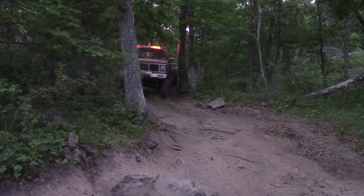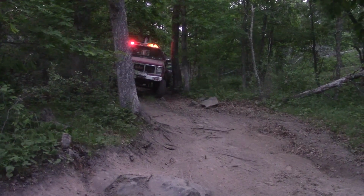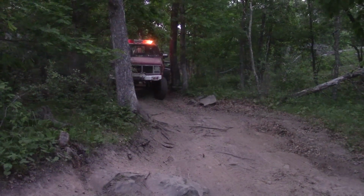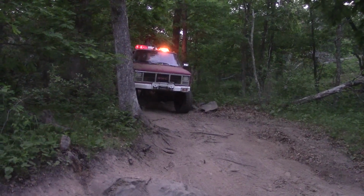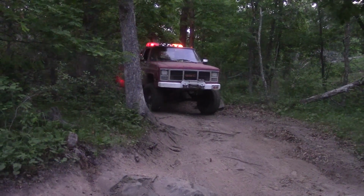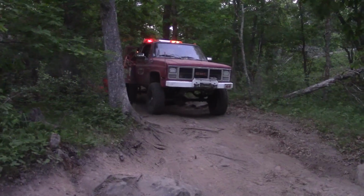I told Julia to go ahead and back that Jeep down the trail. The face I got. I think that was a legit face. You know what would happen? I'd go about 3 feet. Okay. We're good.